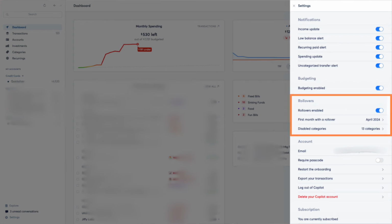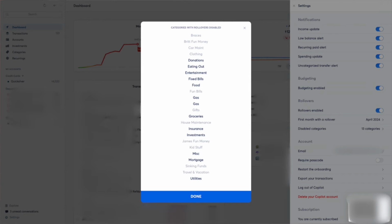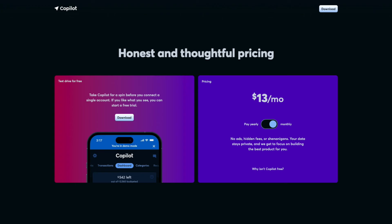They have the option for rollovers. You can turn it on and off, and then you can toggle and choose which categories you want to have available for the rollover. Now, pricing for Copilot. You can do a 30-day trial for free. After that, you can do a monthly account. It's $13 per month, or you can pay yearly. Once a year, it's $95 for the year.